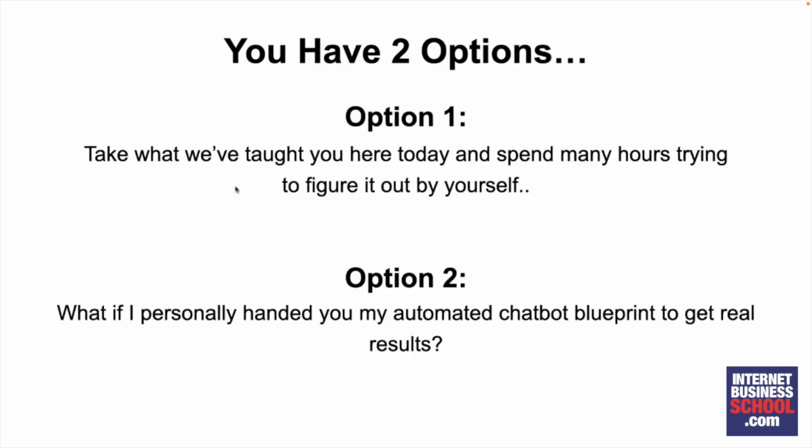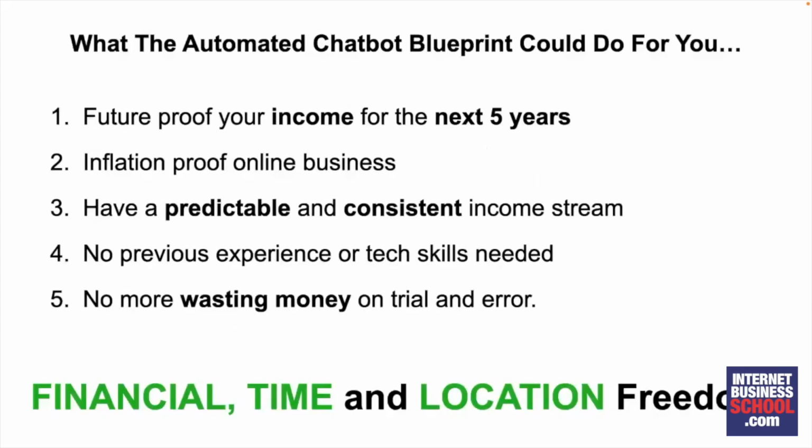All right, well, because we got a lot of option 2s, let me tell you what the automated chatbot blueprint can do for you. Well, number 1, it could future-proof your income for the next 5 years. Give you an inflation-proof online business, give you a predictable and consistent income stream, no previous experience or tech skills needed, no more time wasting, no more money wasting on trial and error, and it will give you a financial, time, and location freedom business, okay?